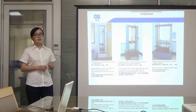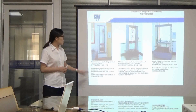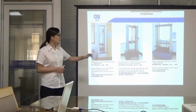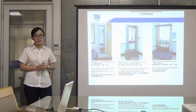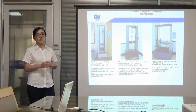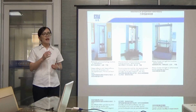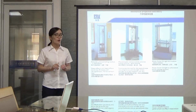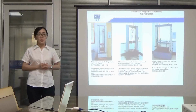Okay, first let's go to the mechanical properties lab. Please look at these 2 pictures. The first and second machines are an electronic universal testing machine and a microcomputer control electronic universal testing machine. We use these two machines to test the hoop softness and stiffness of the pipes. Actually, the value of the softness and stiffness cannot be too high or too low. It should meet the balance so that we can get the best performance of the pipes.